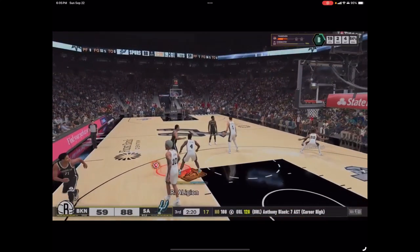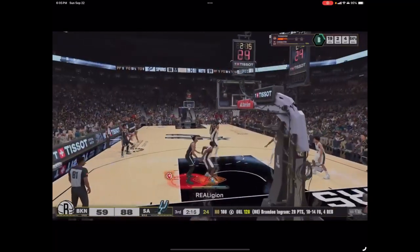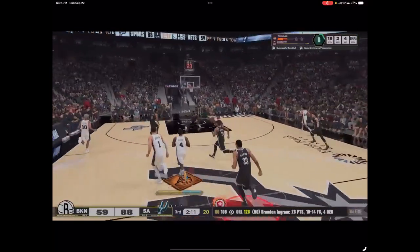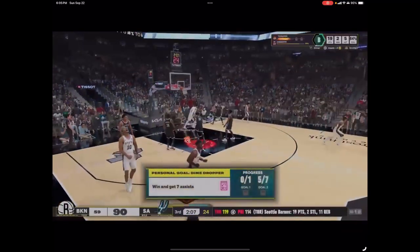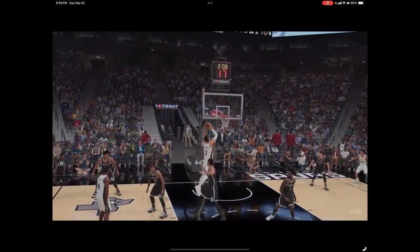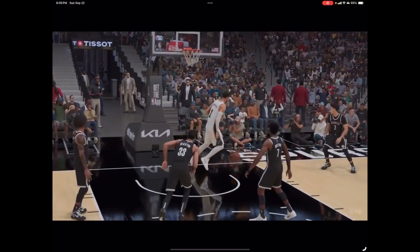Pass to Zensibaugh. Back to Milton. Here's Clowney. No good with the triple. Boy, he won't miss many from that spot. The defense gets lucky there. MP finds Wembanyama. Watch out. Wembanyama hammering that one home.